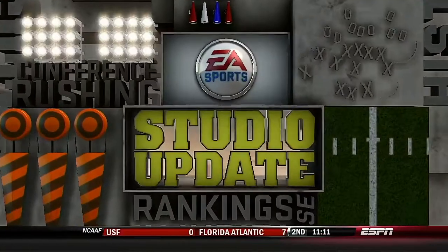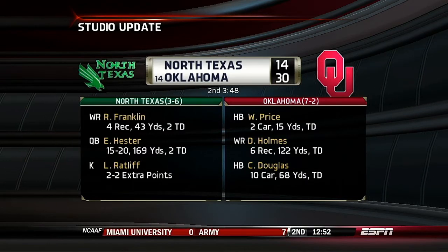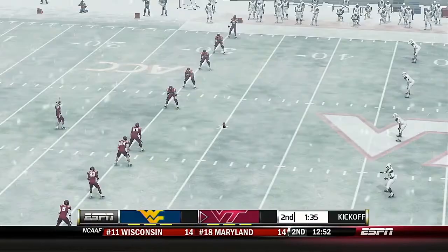Let's get the latest now from Reese Davis. The Sooners come into the game ranked 14th in the nation. Let's take a look at this one again. And for Oklahoma, 8 wins is always a good benchmark for success. The Sooners are out front 30-14. All right, Reese, back to our game.